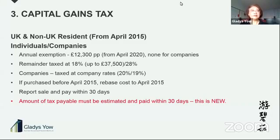Right, the next slide, I'm having a problem moving it along, is income tax.